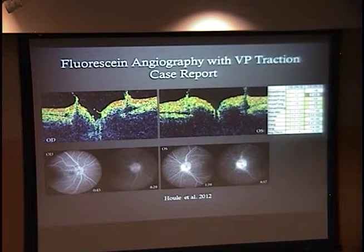In this case report, we can see the papillary tufts, which were similar to the tufts seen with our patient, as well as some late leakage on FA, which was also similar to the patient that we saw in clinic.